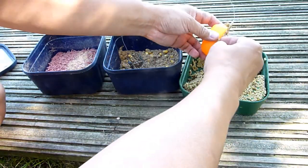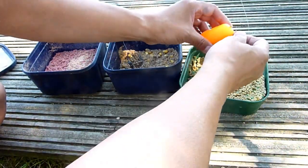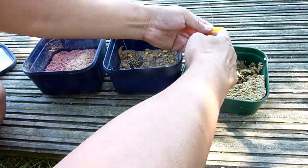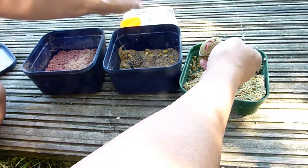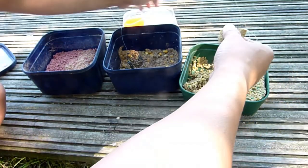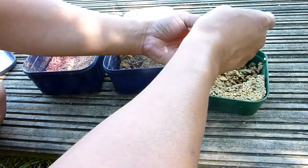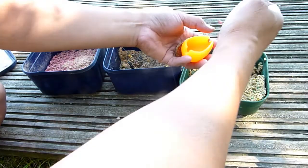Oops, it's all kind of squidging out. This is the stuff that, oh no, has not worked the way I want it to. Oh, of course, it's pushed it on the wrong way. Silly me, teething troubles. Bear with me.